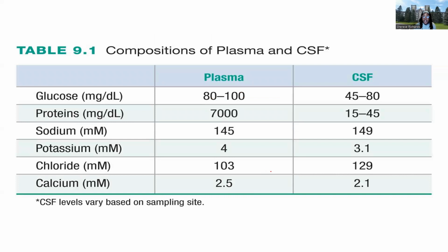All right, so on this slide, here's an example of what cerebrospinal fluid looks like as far as the comparison to the makeup of plasma. So here's plasma, which is the watery component of our blood, and then here is CSF. The trend that I want you to take away from this, so I don't want you to memorize this necessarily, but take away the trend that glucose and proteins are at much lower levels in the cerebrospinal fluid than they are in the plasma. So much lower levels of glucose and much lower levels of proteins, especially proteins, right? A very significant deficit when we look at plasma compared to CSF.